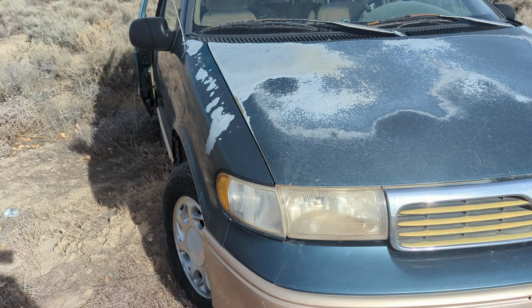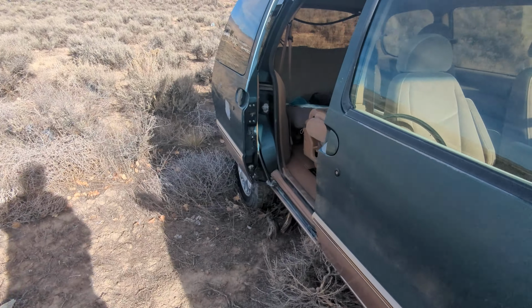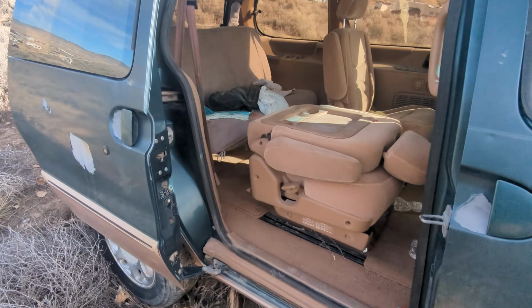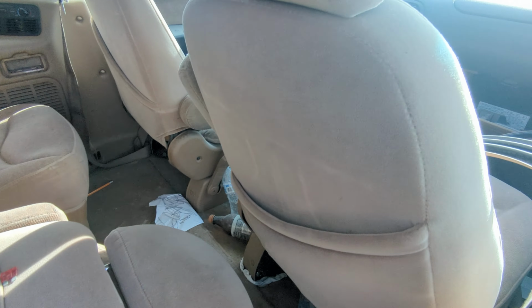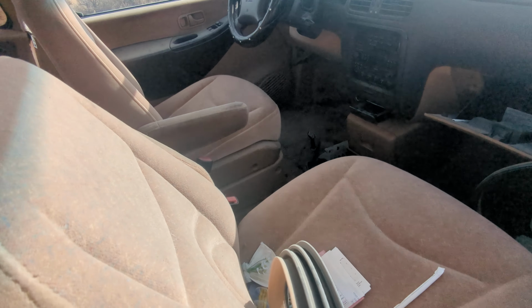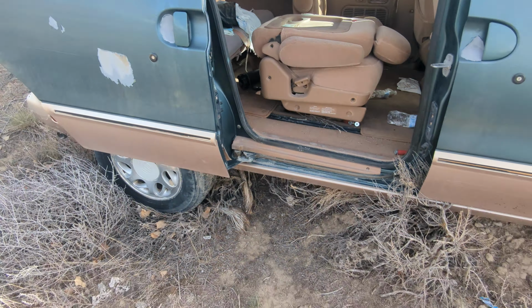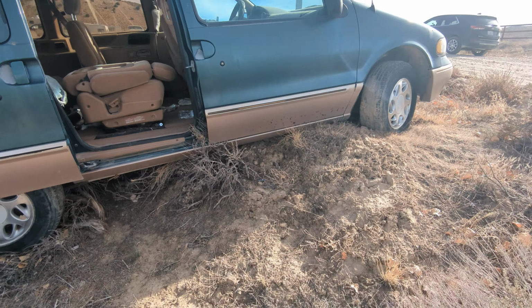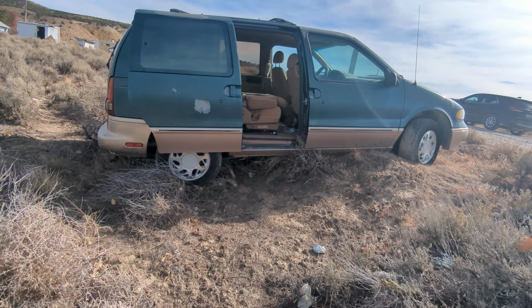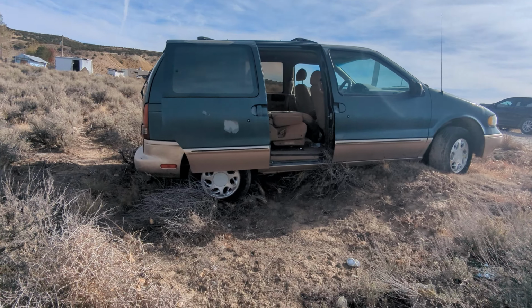Now look at this one. This one is a Mercury, and it is right here. You see, everything is here inside the car, but it's just sitting here. Who knows for how long? We don't know. Probably with a little care this vehicle could be extracted, but it is not. It is just sitting here like this. It's crazy, but it is what it is.